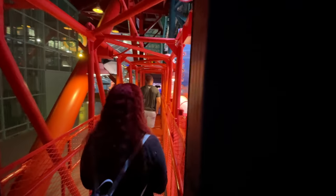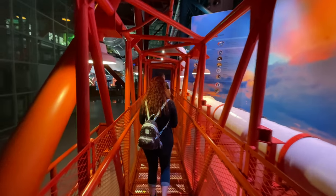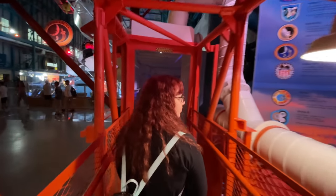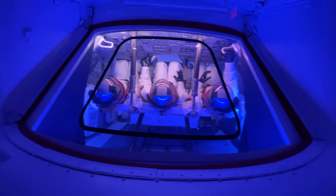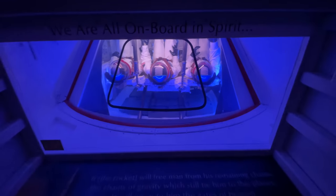1969 on Saturn V. Neil Armstrong and Buzz. This was used for the actual walkway. I'm literally at a loss for words. Buzz Aldrin, Michael Collins. It's not many times I'm at a loss for words.